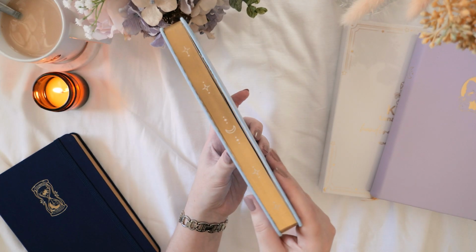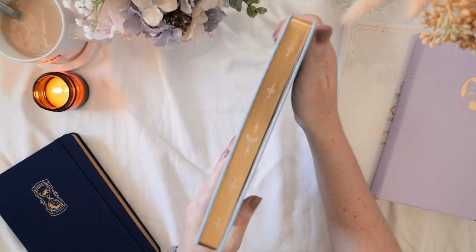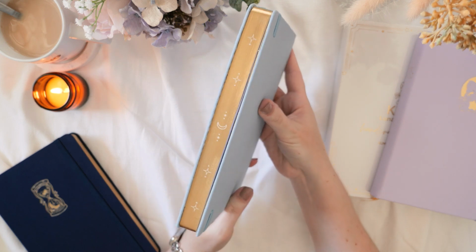Oh, pretty. This one is a little bit different in that it has this gorgeous star and moon detail on the page edges as well as the gold edging. It's also got these little stars and moons. So pretty. That kind of thing looks its best when you first get the journal and you haven't put anything in it, especially if you like to stick paper and stickers and stuff into your journal near page edges. It starts to lose its crispiness, but that's okay. It's part of using the journal.